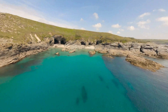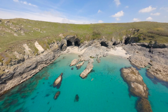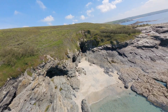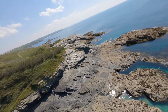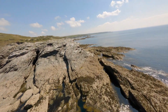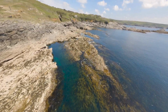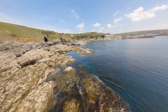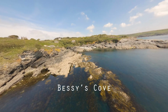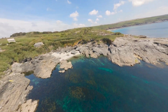But just look at this though, this is stunning. Can't resist having a little look at these caves. Wow, this is an amazing spot. How have I never been here before? This is just nuts. So that's Piskies Cove. Now if we come around the corner here, I think this is Bessy's Cove. Let's come in low and then get a bit of height. This here is Bessy's Cove. Another absolutely stunning spot.